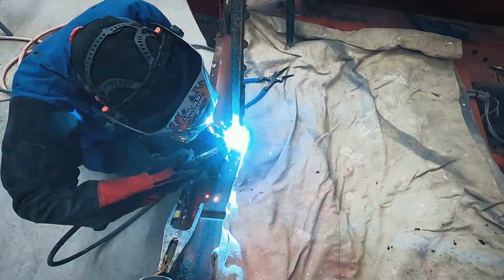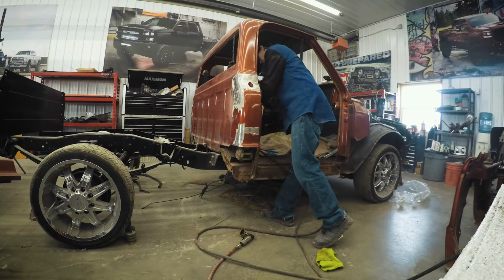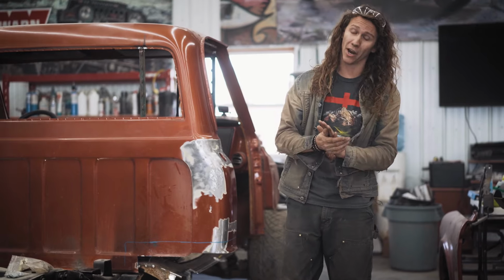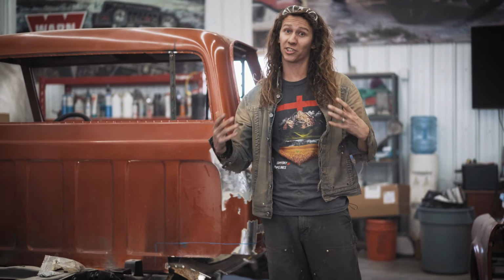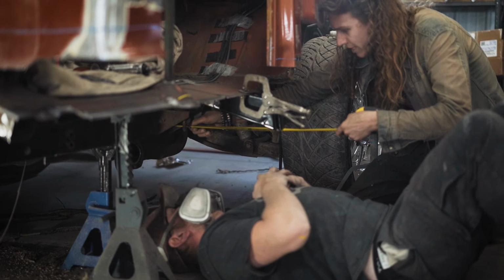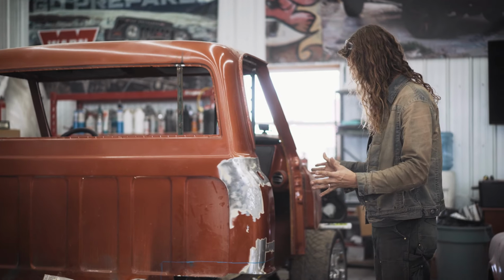Yeah, so as we're replacing these front and back cab supports, we realized that the rear cab support had been previously done, and whoever threw her back in there, none of the spot welds were back in, so she was just sitting there. Thankfully, we didn't see this thing flying off the road, flying off the frame, and we're very happy to see how we're coming together.